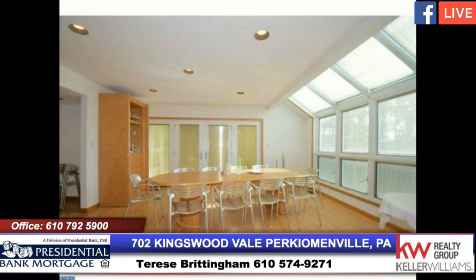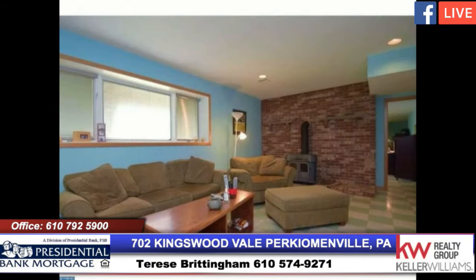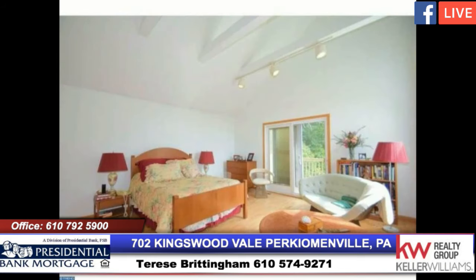The dining room, as we saw, was awesome. It has solarium windows. We have a great entertainer's delight kitchen. And the finished basement is perfect for open space, a gym, an office, just a family room area. So really great addition to the property. So I think that pretty much tells you most about the property.